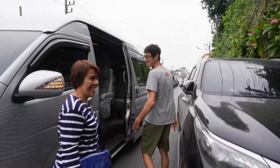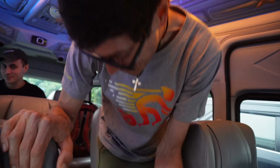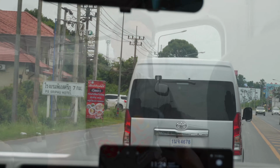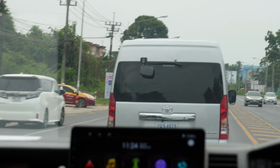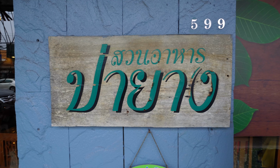Guys, it is very, very early to go into a long talk, but I'm super excited to be in Hat Yai. We're on the way to the first restaurant, not even bothering to check into the hotel first. First things first, Southern Thai food. Let's go.